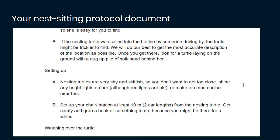Also, I would recommend when pulling over that you stay at least 5 car lengths away from her. So cars are loud, have lights, and are very, very scary for turtles. So I would stay at least 5 car lengths away from her when you park the car, shut the doors quietly, and then come closer after that. When you're setting up your station, of course, same rule, stay at least 2 car lengths away, set up a nice chair, your blankets, whatever you've brought to stay comfy, and relax, because you might be here for a few hours as you wait for your turtle to finish nesting.